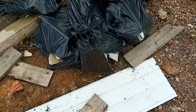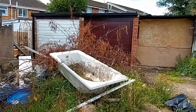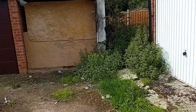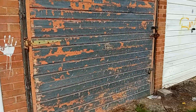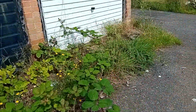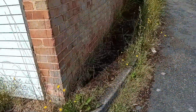So again, there is literally bags and bags of rubbish here. And I know in the past, here you can even have an outside bath. But I do know that in the past it has been constantly mentioned to the local council about this area of the borough and how basically it's just been left to neglect. And it'd be interesting to find out, like I said, who actually owns this land, who is responsible for this land, and how potentially it can either be regenerated, either, you know, making it into car parking areas.